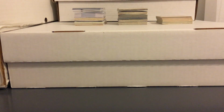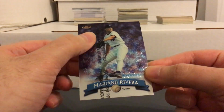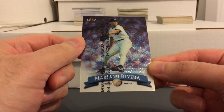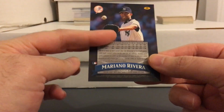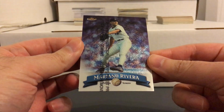Got a couple Mariano Rivera's here. Really nice 98 Finest with the protector still. This year they actually had a parallel without the protector. And the way you could tell that it was the parallel and that somebody didn't just rip the protector off was the back had the Finest chromium type look to it. So this is the base.